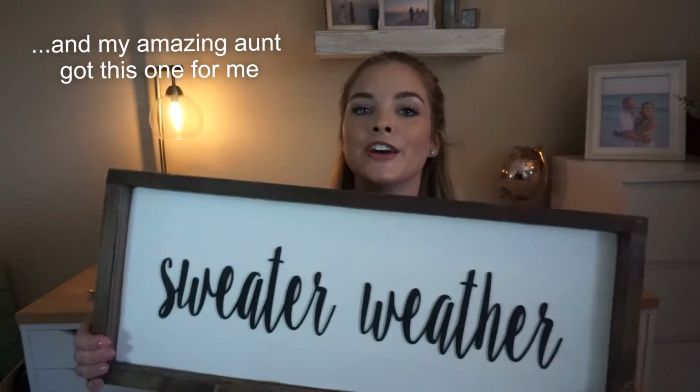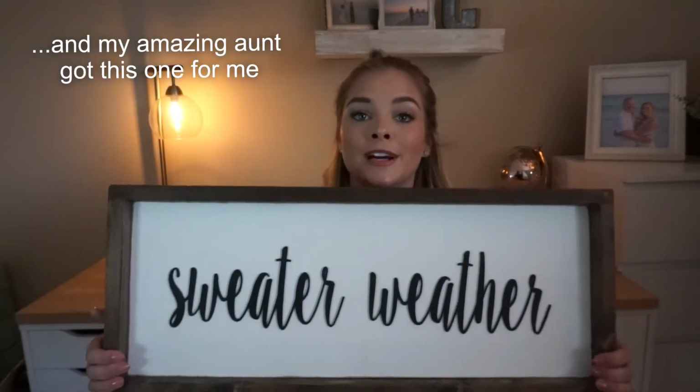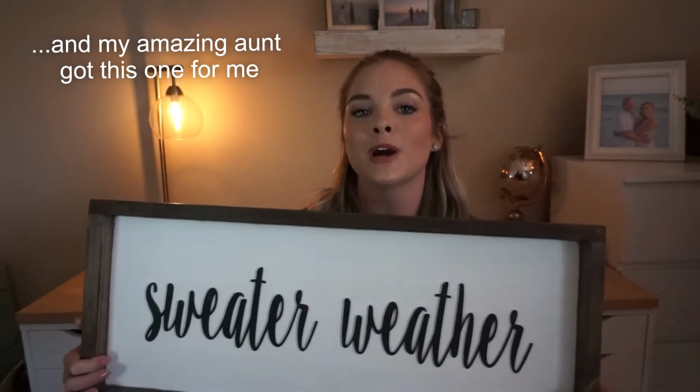And last sign from the vintage market, sweater weather. Also, again, with the wooden frame, the white backdrop, and the black lettering, these letters are actually wooden. Where the other one was painted, this one gives it a bit of dimension, and I don't know, I really like it, really cute.